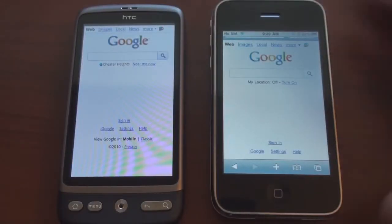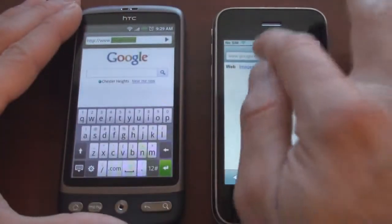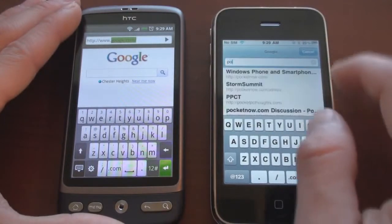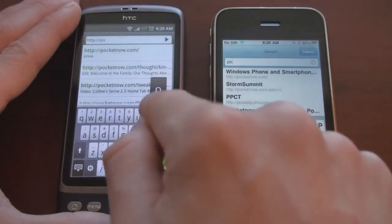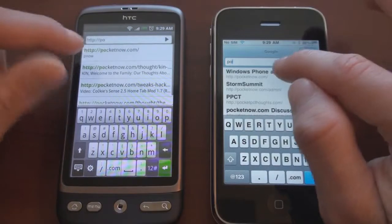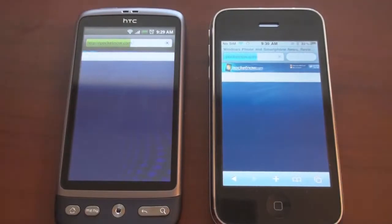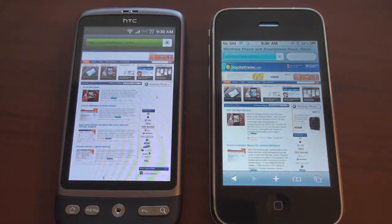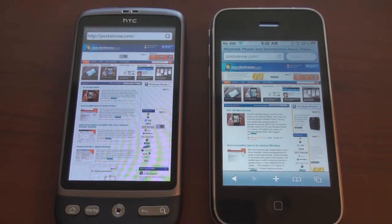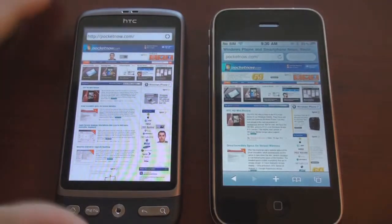Okay, so here we go. We've got the iPhone 3GS here on the right and the HTC Desire on the left. Let's go to a website. Let's go to pocketnow.com, and we'll bring it up there. And I'll have to type the whole thing, it looks like. There it goes. So I'm going to tap them at the same time if possible. 1, 2, 3. They're both on the same Wi-Fi network. And they're off. Very, very close. Oh, it looks like the Desire won by half of a second. That was very impressive. Well, actually, it seems to be loading more stuff now.